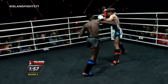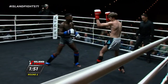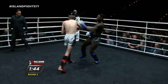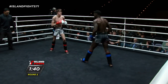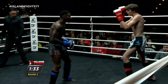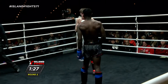All right, round two here in the kickboxing. Langston with a beautiful front kick. Oh, Langston landing a lot of clean. Oh, both of them landing a lot of clean strikes. Oh, beautiful counter right there by Langston. Nice leg kick there by Chase. Chase more active in this round. It seems to be giving Langston a little bit more issues.